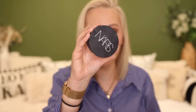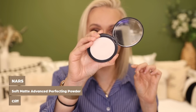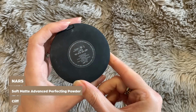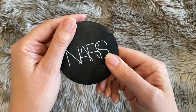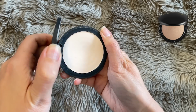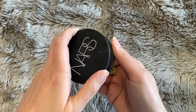I love it, and I don't know why I am the only one screaming and shouting about this product. I don't hear a lot of people mention it, and I just think it is unbelievably good. This is from NARS. As you can see, it is heavily used. I love this stuff. This is the Soft Matte Advanced Perfecting Powder. I have the shade Cliff. Again, it's a little bit light for my skin tone, however, it blends in very, very nicely. Whereas I only use my Pat McGrath Labs product underneath my eyes, I tend not to use it over the rest of my face. I could use this underneath my eyes and all over my face. I think it is great.